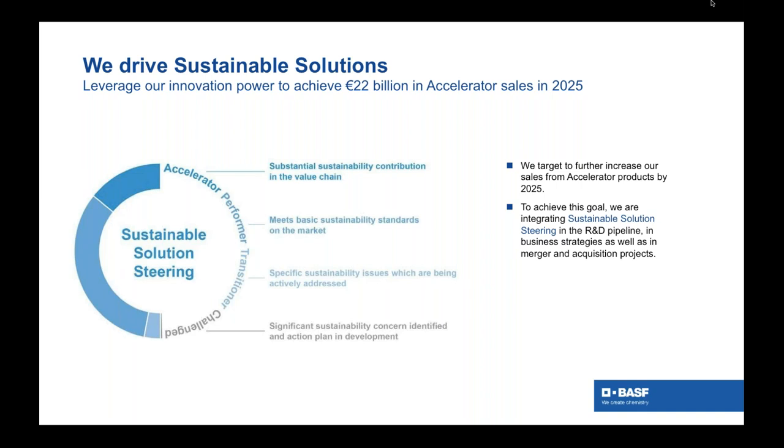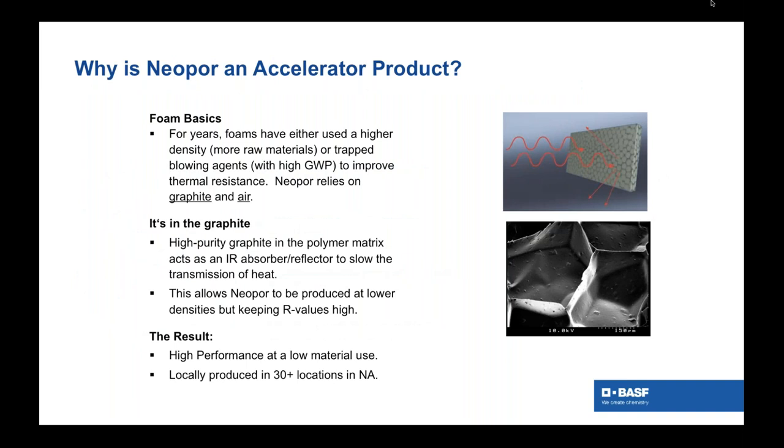And then accelerator products that I mentioned are going to be a huge contribution to BASF sales going forward. Are products that are head and shoulders above what's being used in the industry right now. And something pretty exciting for me is that BASF has already identified 13,000 of these products that are very positively moving in the sustainability direction. And I fit in that world, as I have one of these products that I'm responsible for, and that's Neopor.